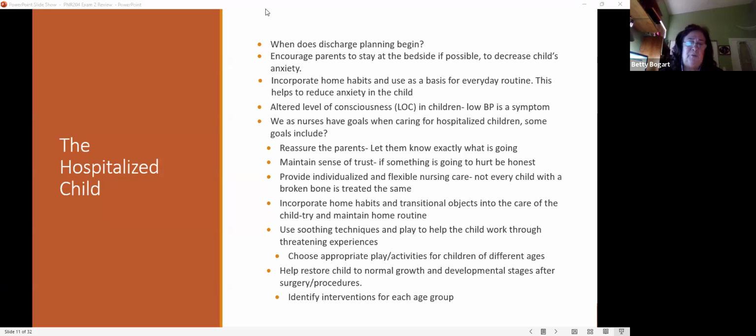Now, let's say you have a child who's been in the hospital, had abdominal surgery, they're 1 year old, and they haven't been able to get up and out of bed, and 2 weeks later they can. Well, help restore normal growth and development stages after surgery procedures. What should they developmentally be able to do around 1 year? Walk or attempt to walk, to take steps. So get them up, try that.